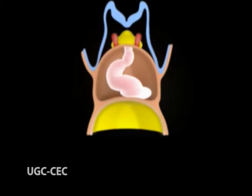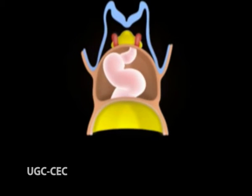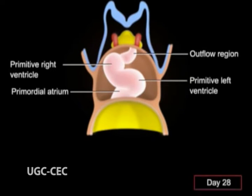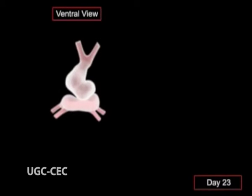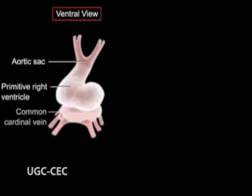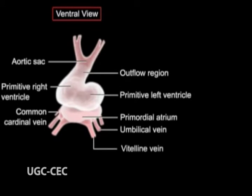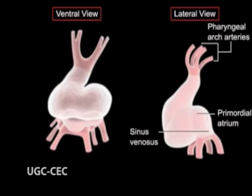Further development includes the septa, valves formation and remodeling of the heart chambers. By the end of the 5th week, the septa are complete and the heart valves are completed by the 9th week. The embryonic heart begins beating at around 22 days after conception.